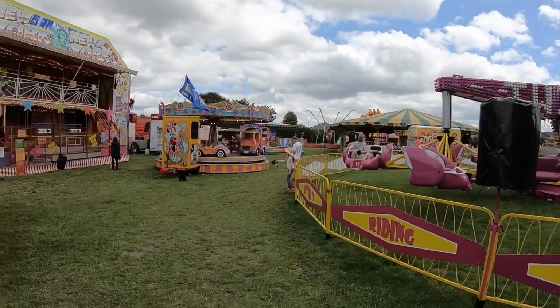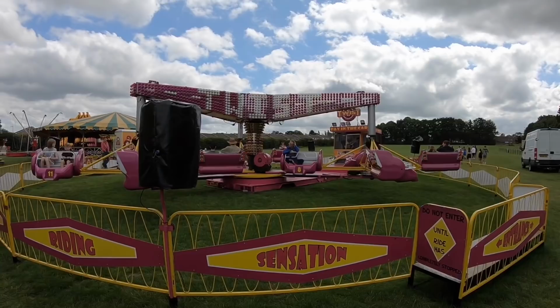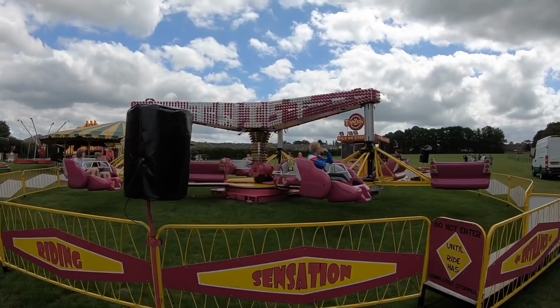Yeah, so like I said, you got the fun house. Also, the guy who just come over before is saying that they do a lot of big fairs as well. In the area, where would you say? Wootton Bassett or something like that. Wootton Bassett, there's a festival on there they normally do. So yeah, we're going now.